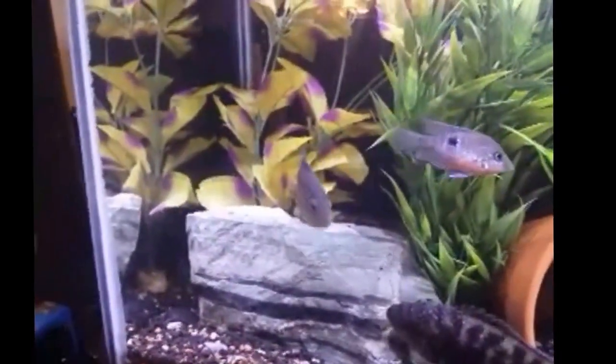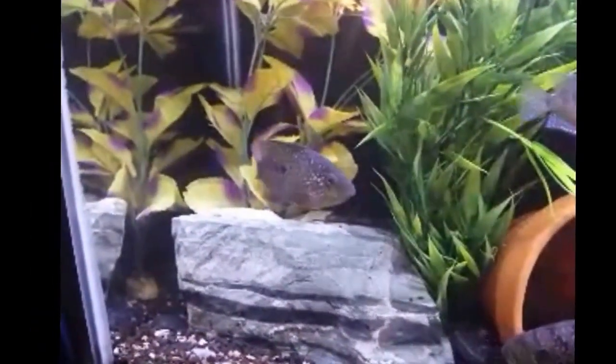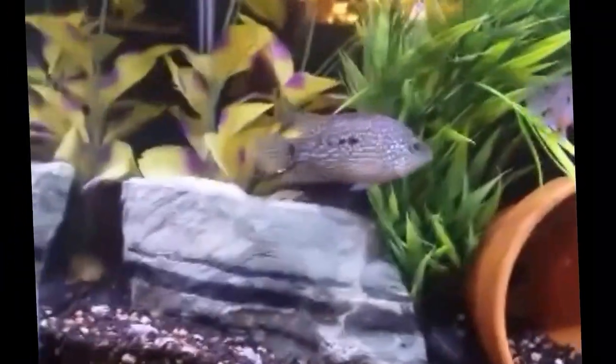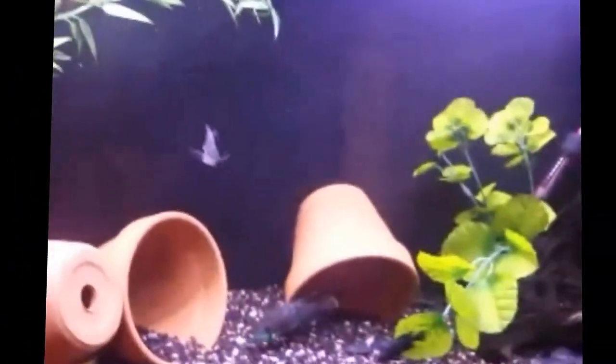So, pearling. Look for the pearling on the fish. If it's really small, like this guy right here, that's a Texas cichlid. It is a true Texas cichlid. If it's got big pearling, then it is not a Texas cichlid.